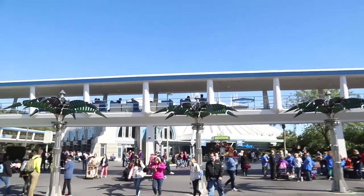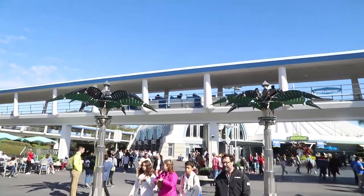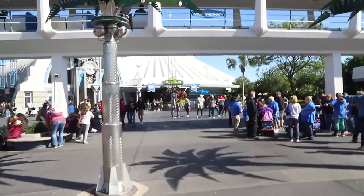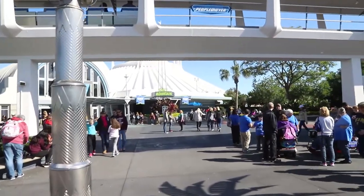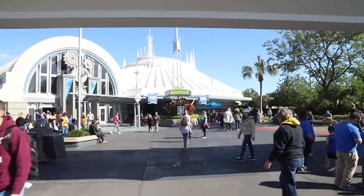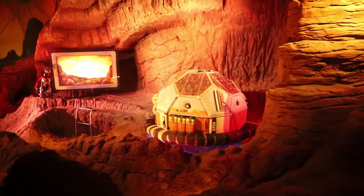There's the People Mover. They must be doing something that stopped right above us. And we're about to go on Space Mountain. I'm not going to film on the ride because it's way too dark. But I'll definitely give you a report of how it was when we get off.